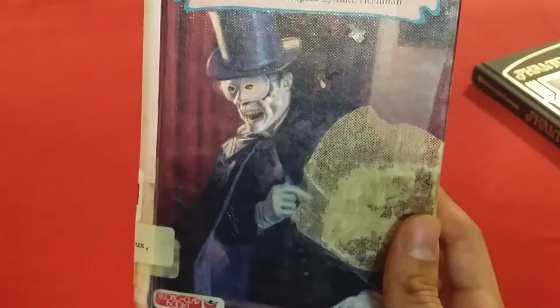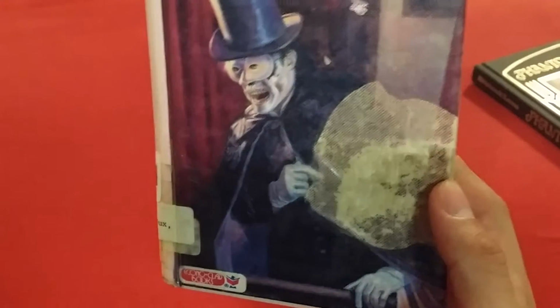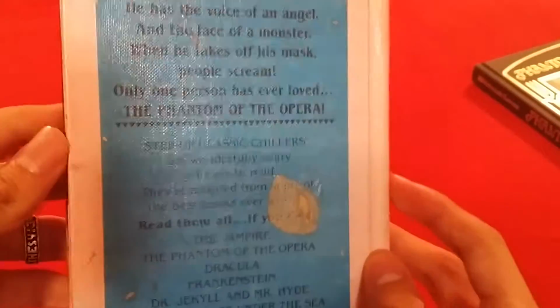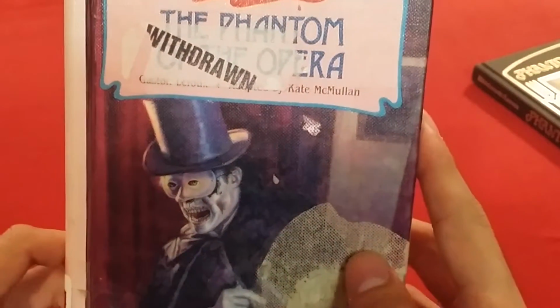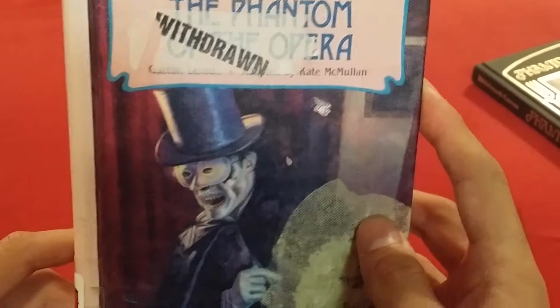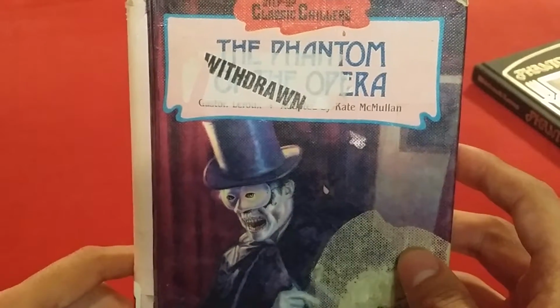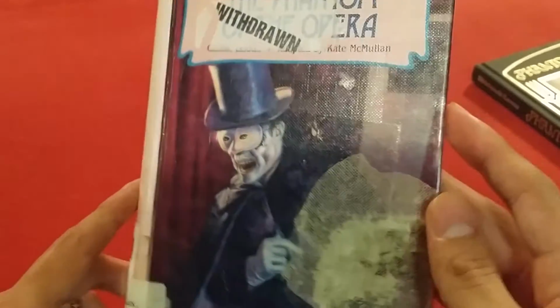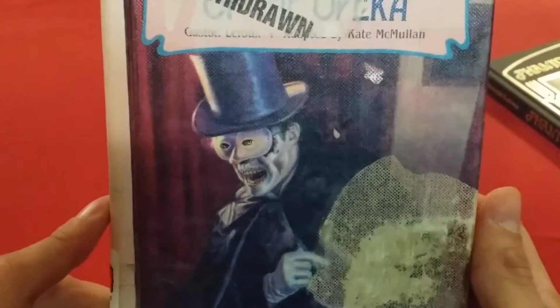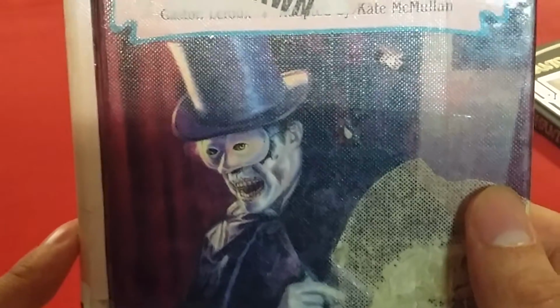As you can see, for a start, it's seen its better days. The condition is not that good. It's obviously been used, which is expected. This book was in the public library for such a long time. A lot of people have checked it out. But it is what it is, and I'm really digging that cover art right there.